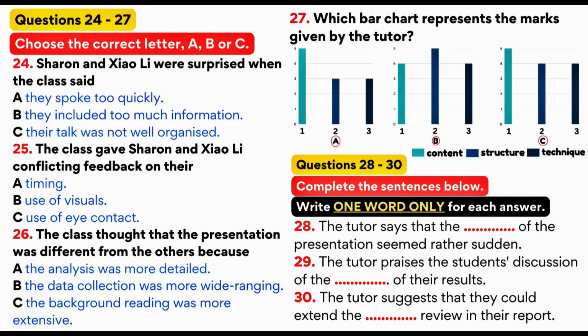Right. Well, that's quite similar to the feedback I'm giving you. I was very impressed by the amount of work you'd done and by your research methodology. So, actually, I'm giving you full marks for content. 5. Oh. The structure of the presentation was good, but not quite as good as the content. So, I gave that 4. And the same for technique. So, well done. Thank you.